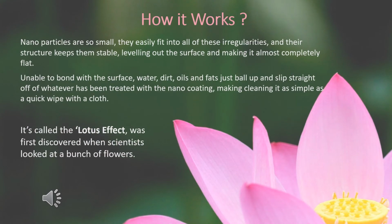Nanoparticles are so small, they easily fit into all of these irregularities, and their structure keeps them stable, leveling out the surface and making it almost completely flat, unable to bond with the surface. Water, dirt, oils, and fats just ball up and slip straight off whatever has been treated with the nano-coating, making cleaning as simple as a quick wipe with a cloth.